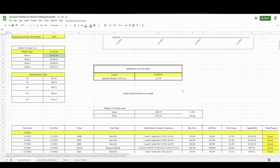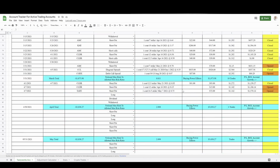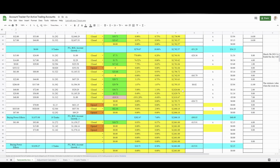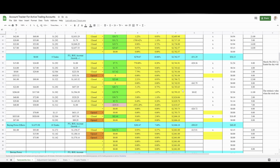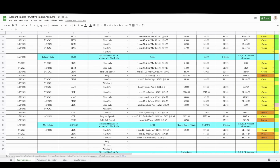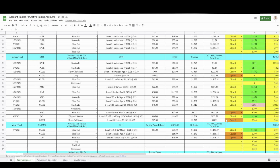So, how much did I make in the month of March? Even though I did not close all my positions yet, I made a total profit of $202.47, and that came up to about 7.60%. And in the month of March, I withdrew a total of $98.85. You can see all my trades here. The trades that I closed were 10 trades, and I still have 30 trades open.